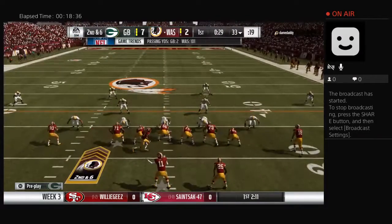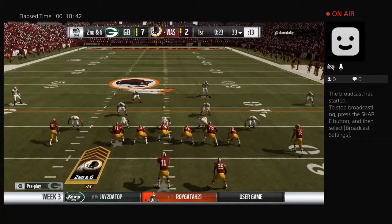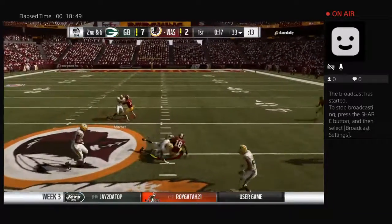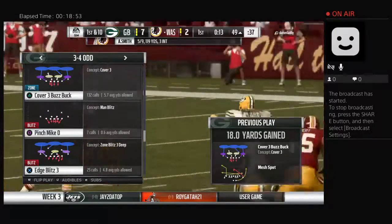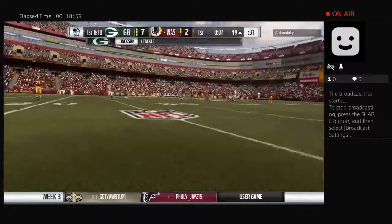To throw on 2nd down is Smith. Oh, he's got a man wide open, complete. And he'll be taken down, but not before he gets into enemy territory. 18 yards the gain for number 18.